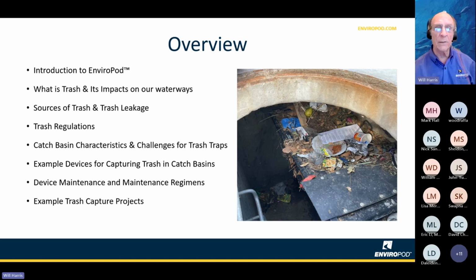A little introduction about EnviroPod, and then we'll move into what is trash, and this is what I call my trash talk portion of the presentation. We'll talk about sources of trash and trash leakage. Spend a little time on trash regulations and what regulations are currently out there about mitigating trash in conveyed runoff. Then we'll get into the actual characteristics of the catch basins and the challenges behind retrofitting catch basins, and give you some real world examples that we've dealt with over the past 25, 26 years in being able to retrofit those catch basins to trap trash.